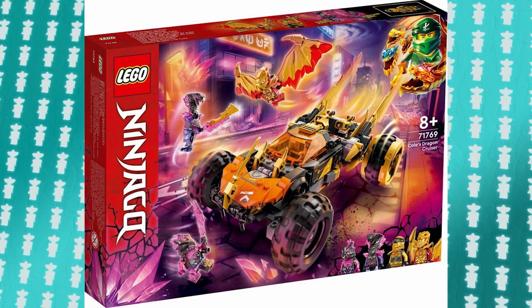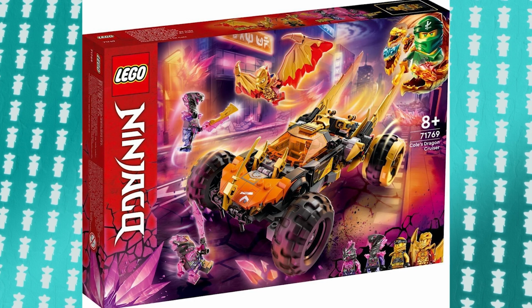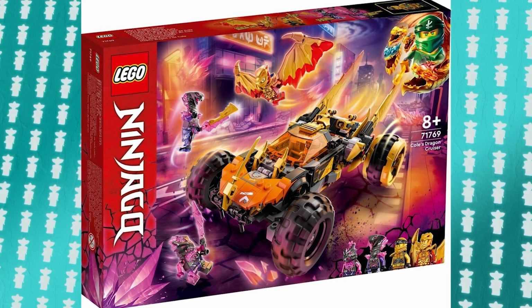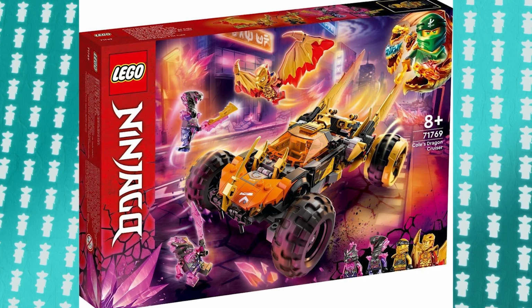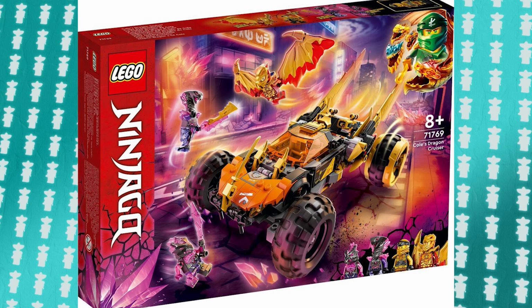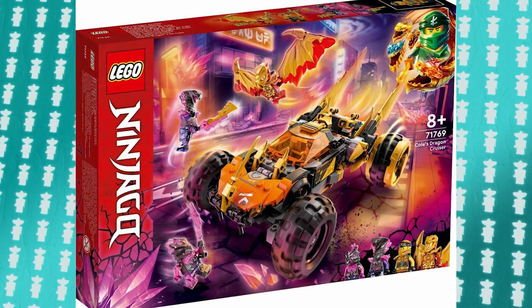The next set we have here is 71769, Cole's Dragon Cruiser, and I gotta say, I actually really like this. A Cole vehicle is really cool. Again, the figure selection is pretty good. We have a new Asphera figure. We got the Kai with the flyer wingies, like Jay had. And we also have a new suit for Cole, his gold suit. Overall, the build of this set is really nice.